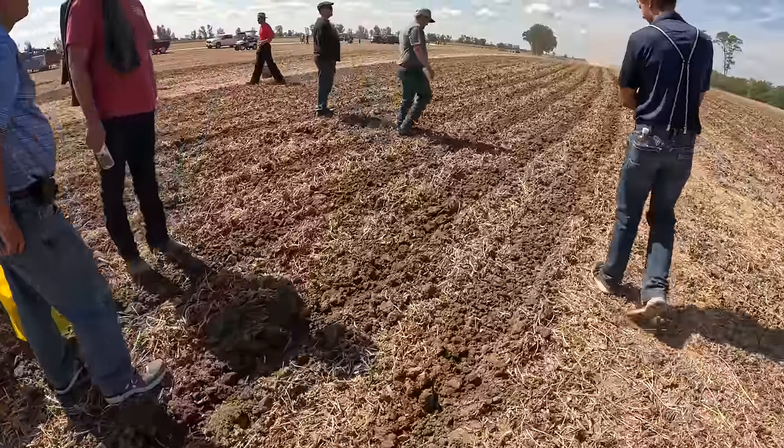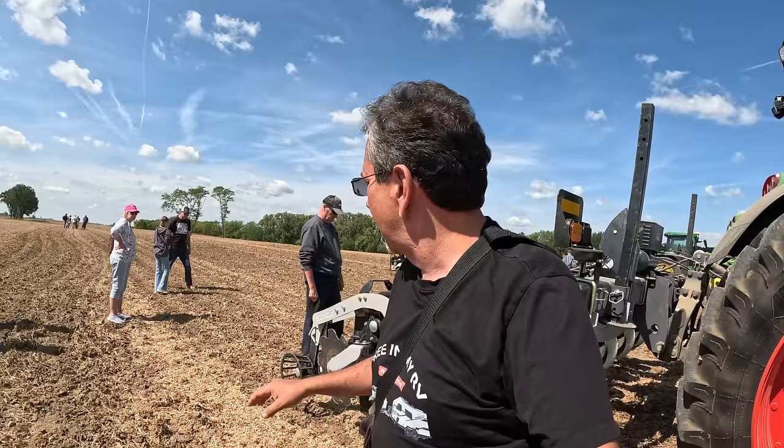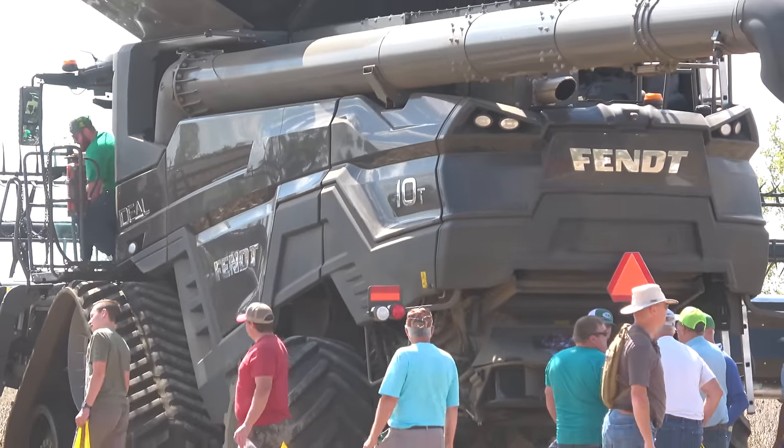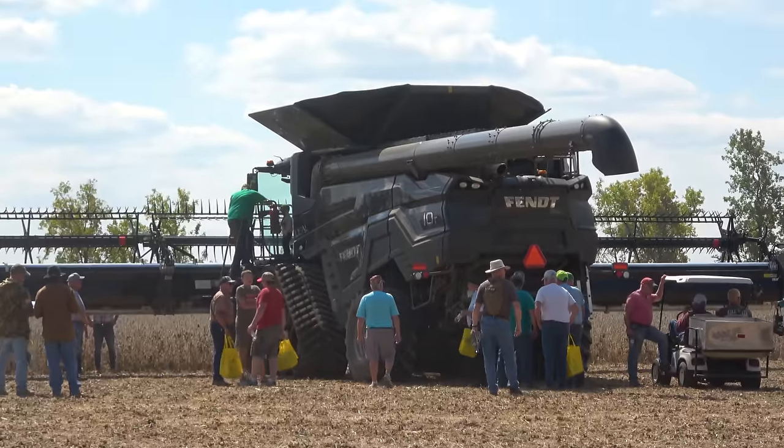Now it is time to inspect the job. I have no idea whether this is good or bad, but it's very cool. Yeah, I see a lot of people examining how it looks after the fact, and they seem to be pleased. There's that Class 10 combine we were talking about. It is a huge, beautiful thing.